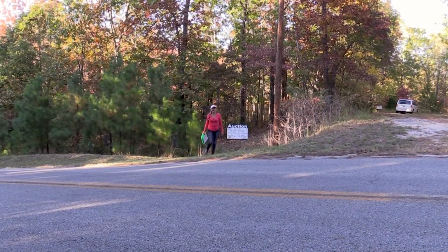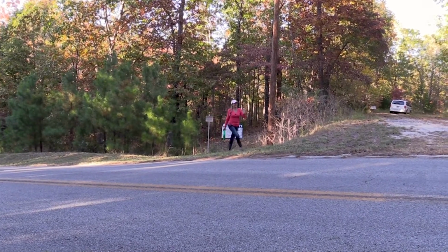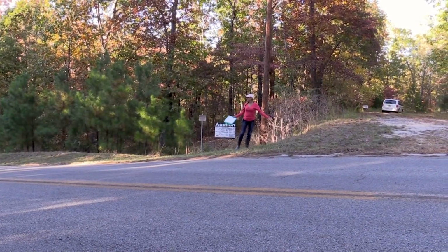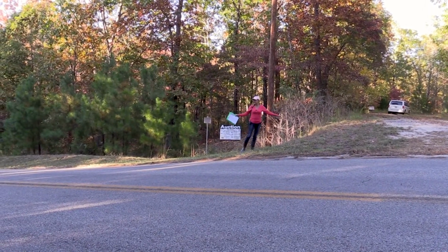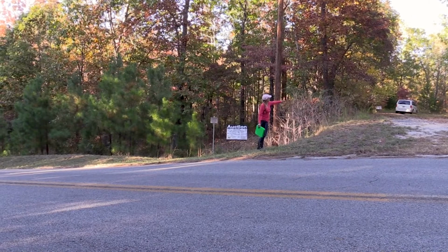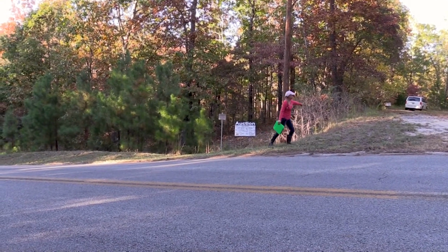Hello, neighbor. Here comes another neighbor. It's late afternoon, early evening. Like I said, this is a main thoroughfare through Cherokee Village.